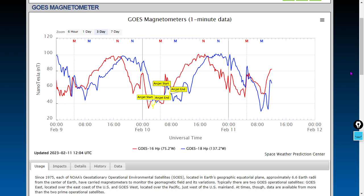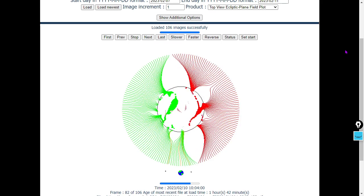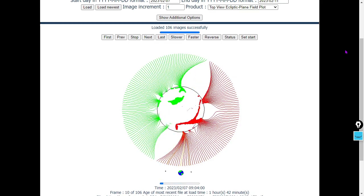The GOES magnetometers here showing some pretty spiky readings. Keep in mind we are still experiencing a high-speed coronal hole wind stream. And during those, we typically see these spiky sawtooth readings from the GOES magnetometers. No real surprise there, as Earth's magnetosphere is being buffeted by incoming high-speed solar protons. Next, looking at the heliospheric current sheet, and Earth lies in a North Pole current sheet here at the moment.